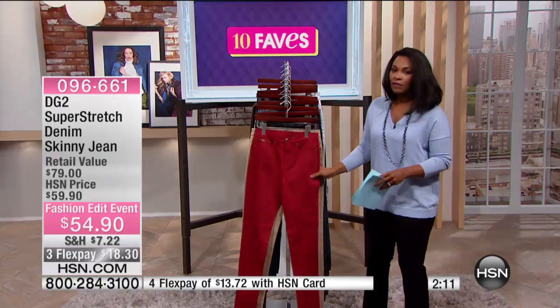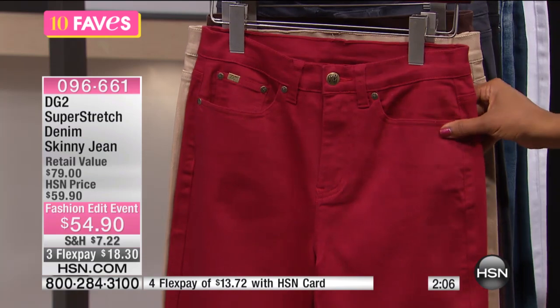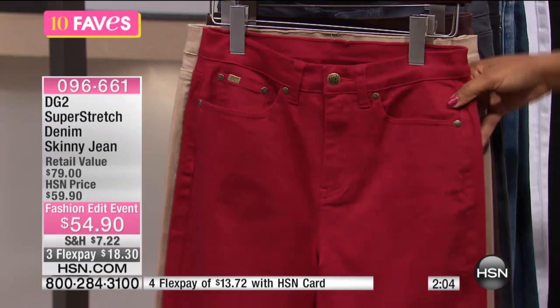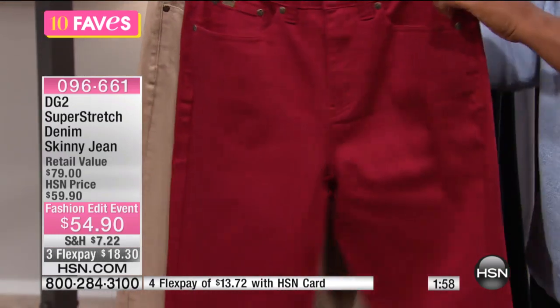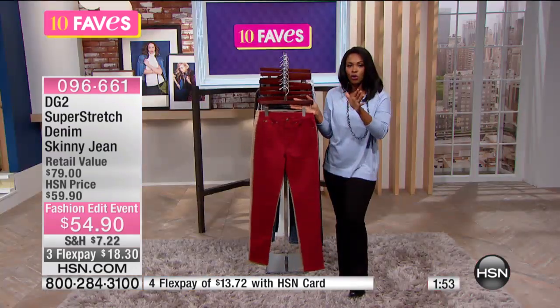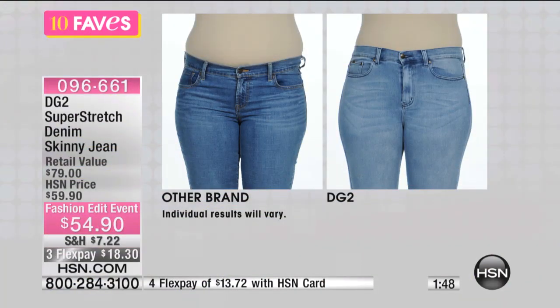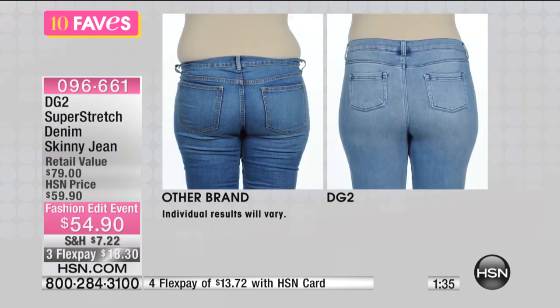If you look at the reviews on HSN.com, you will see over 500 5-star reviews. And it's because of this right here, and at the waistband, because this waistband stretches. And most jeans that you find in the stores, one of the problems of trying to inch them up over your hips is that they don't have enough stretch in them, and they don't have them in the right places. And they don't come up high enough, as you can see the difference between DG2 jeans and pretty much any other brand. You can see how these come up higher, so you don't have that muffin top.